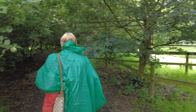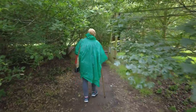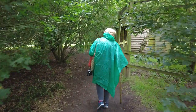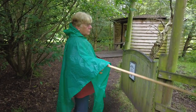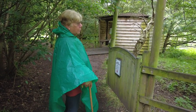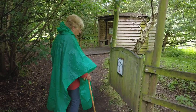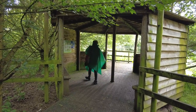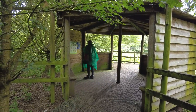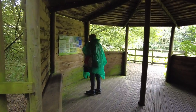I think there's some red deer as well. I read up about that. Let's see what it says here. Oh, danger, deep water. So it looks like this, that looks like a pond, is quite deep. Yes, keep your children under supervision. The Holly Bush Field. Wildlife Watch Trail. Oh, it tells you all the different plants there are.